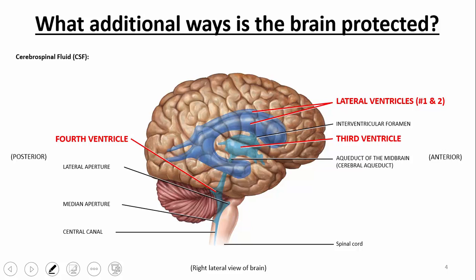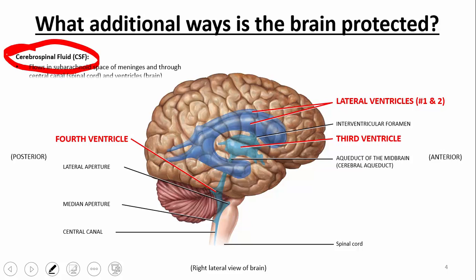And then there are other structures that are associated as well. So again, that cerebral spinal fluid just popped up on the top left here. That's something very important that we want to note. What does it do? Again, it flows in the subarachnoid space of the meninges, as well as the central canal of the spinal cord, something that runs through the spinal cord right down the middle, and as well as these ventricles in the brain. And again, it helps aid in that layer of protection of the brain, protecting it against blows.